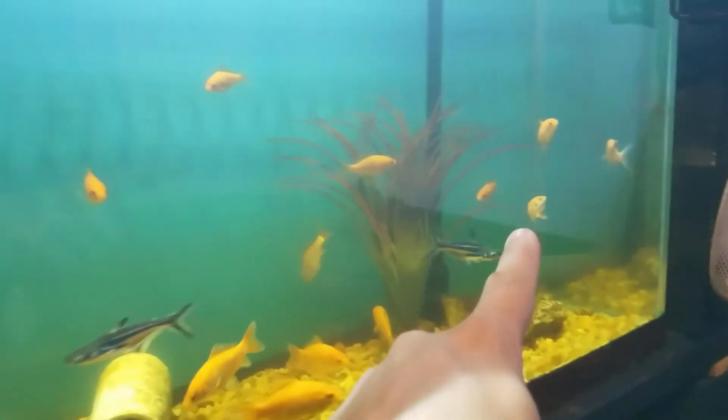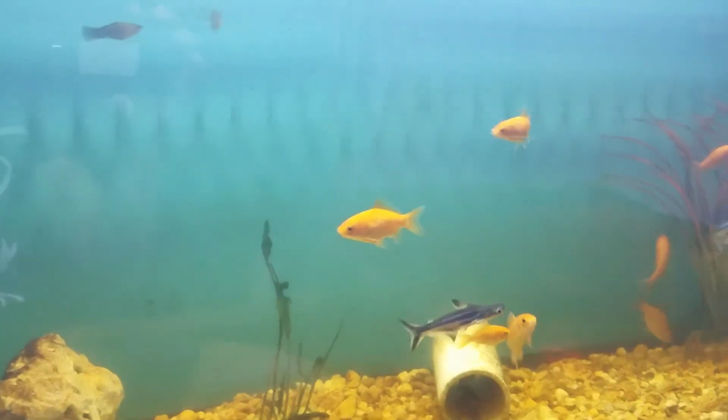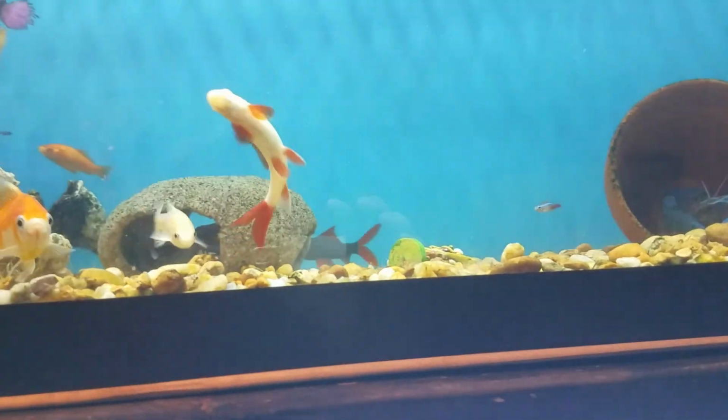And that's what this fish room is for, really, is a grow out room for the ponds that are outside. Like a lot of these goldfish and stuff that we have in here, once they get too big for in here, they're going to go outside in the pond. And we plan on doing a lot more ponds here in the future.